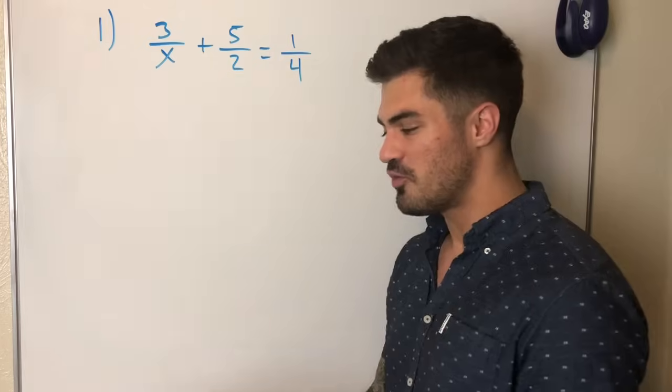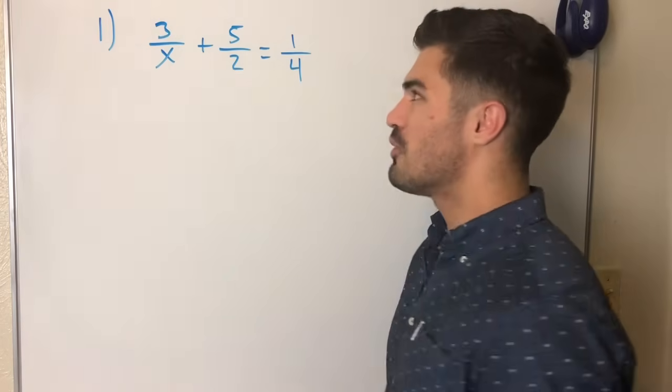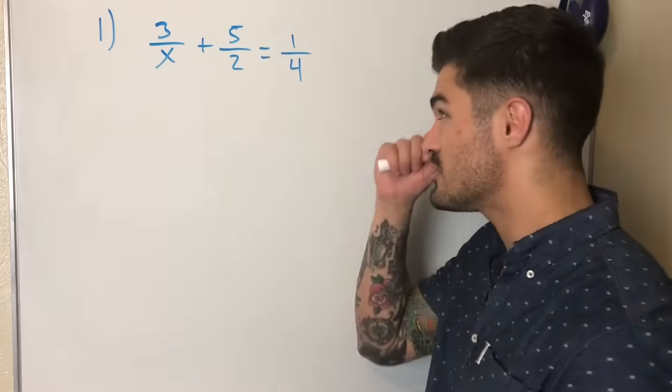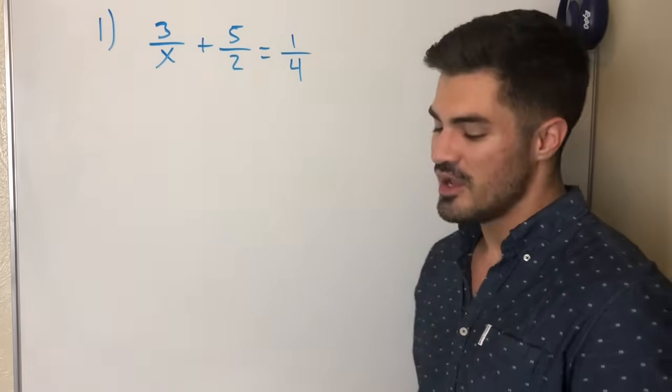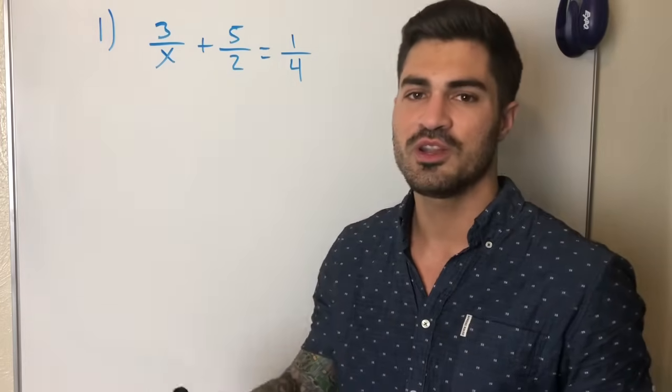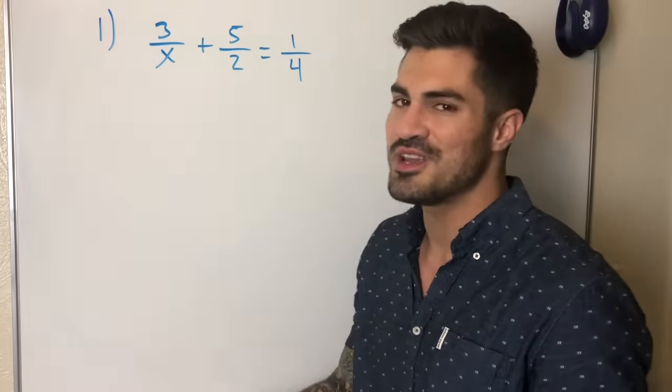Number 1, solve the rational equation. A rational equation just means an equation with fractions. Our goal here is to solve for x. Normally what we do with rational equations is we try to clear the fractions. We want to get rid of the fractions because the fractions just make things harder for us.